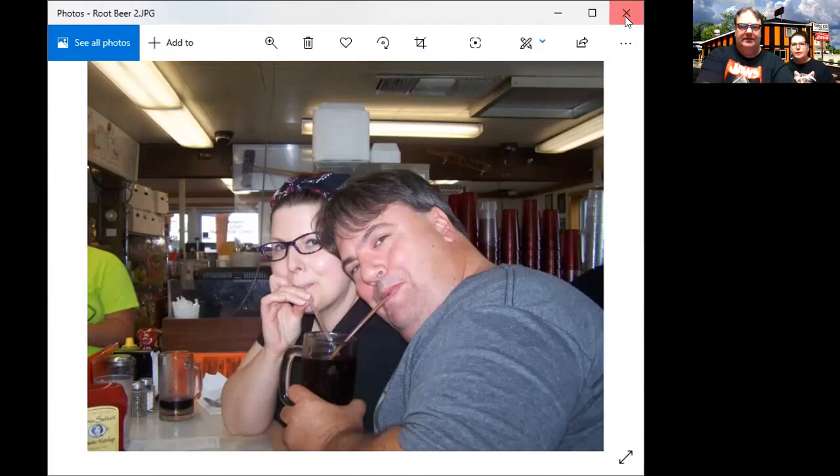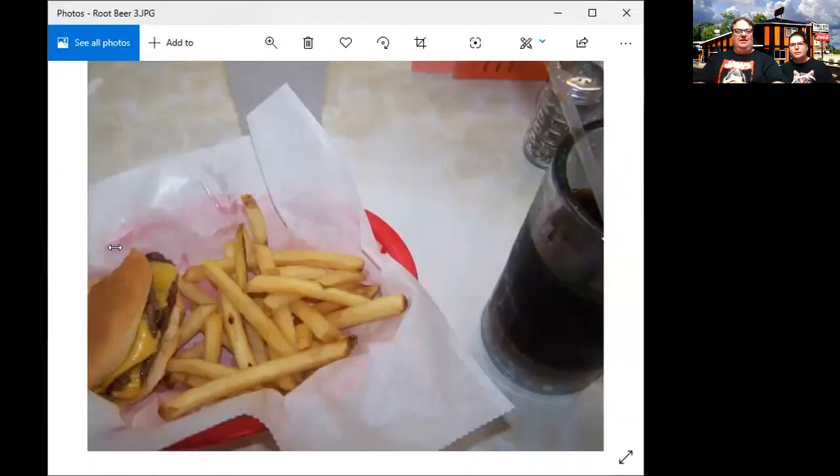So let's see another picture here. Now in this next picture, this is the cheeseburger and fries that we ordered, and we split our meals. We decided to just go in and split everything. We weren't sure what the food was going to be like. Instead of her getting something and me getting something else, we get one thing and we'll just split it. So we cut the cheeseburger in half, and I think we divvied up the fries. I don't recall. So that's what it looks like.